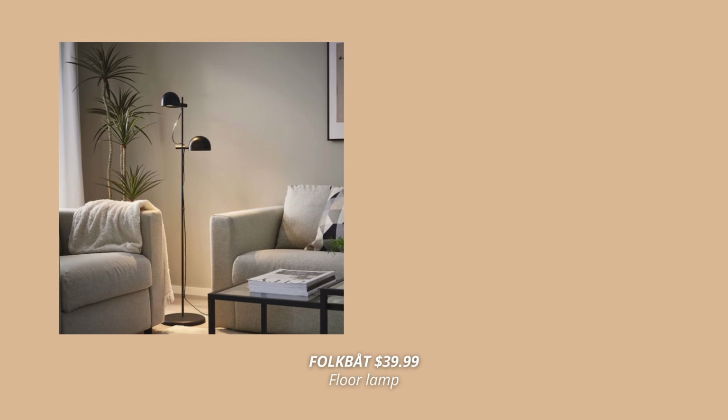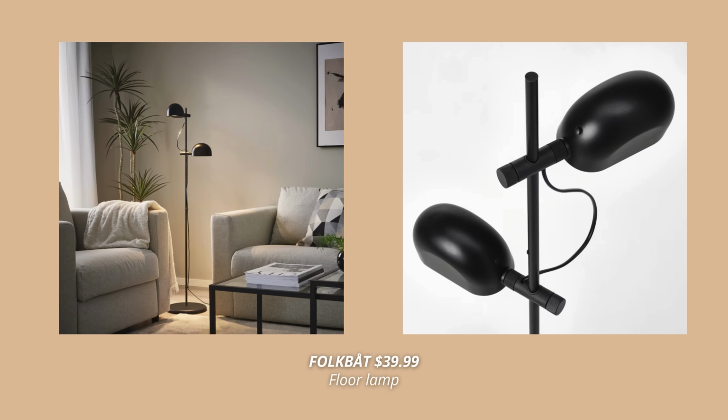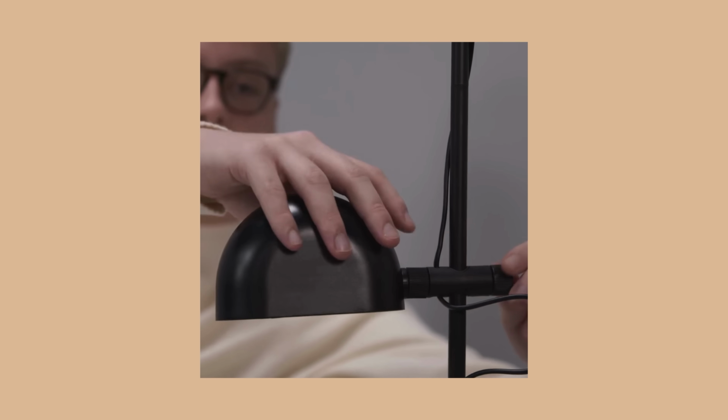Another new Ikea find is this simple and sleek floor lamp with 2 spotlights. This floor lamp has 2 independently adjustable lamp heads, each with its own on and off button, plus the lamp heads can rotate to direct the light where needed, which is so smart. Loving how this one looks.